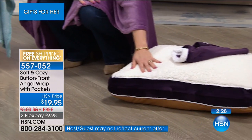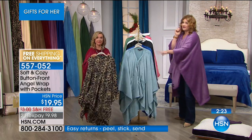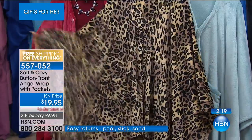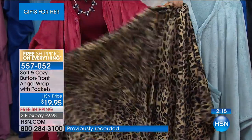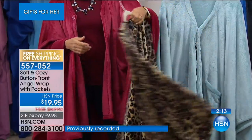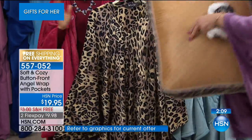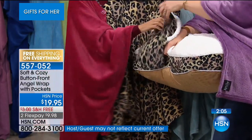But we do have the pet beds in the leopard, so if you want to match back, and I think some of the other colors. And we had the angel wrap in the leopard too. If you want the pet bed in the leopard, that will match you. On a black dog, look how nice. It's so cute. If you know that person that's always cold or that's hard to fit, these are perfect. Here's their matching. How cute is this?